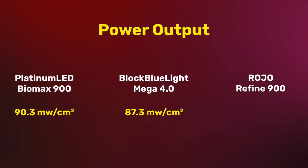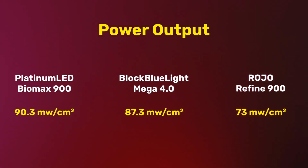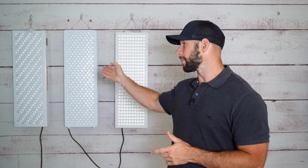These numbers are very, very high. In comparison, the Rojo Refine is putting out about 73 milliwatts. Now, a couple of years ago, 73 milliwatts would have been market leading. Today, here in 2024, the BioMax actually has the most power out of all the panels I've tested. Remember though, more is not necessarily better.